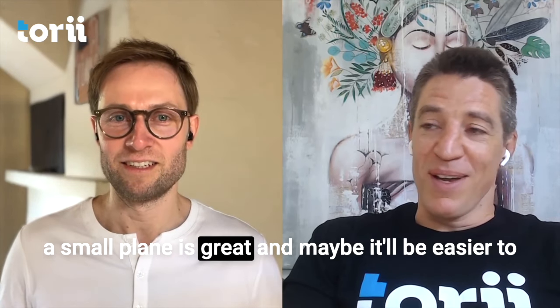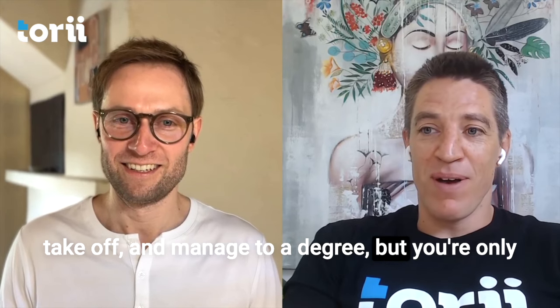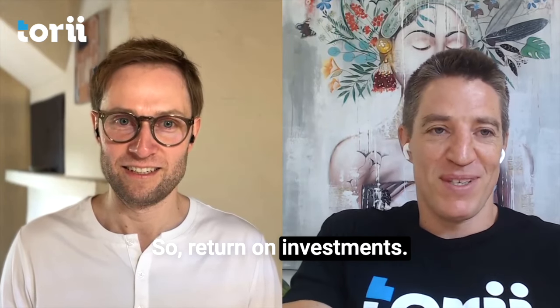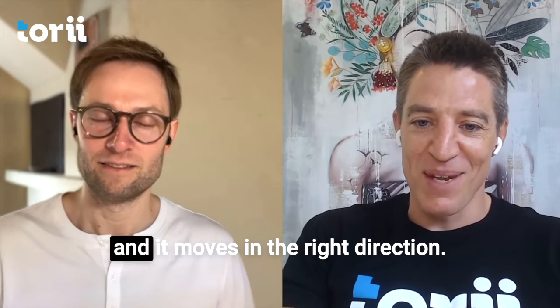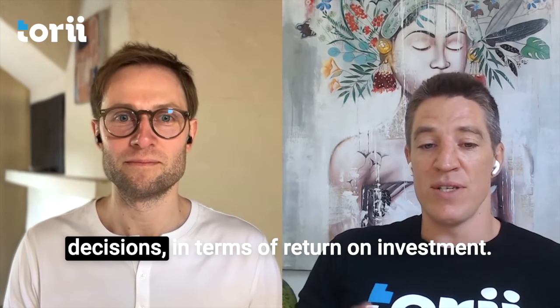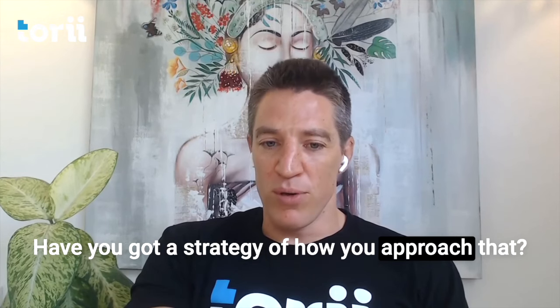A small plane's great, and maybe it'll be easier to take off and manage to a degree, but you're only taking 4 people as opposed to 400 or whatever. So the return on investment's quite a lot bigger if the team's cohesive and works well together and it moves in the right direction. Probably a good segue to the next question about sort of justifying design decisions in terms of return on investment. Have you got a strategy of how you approach that?